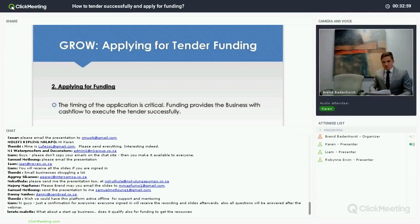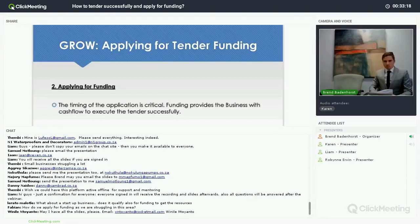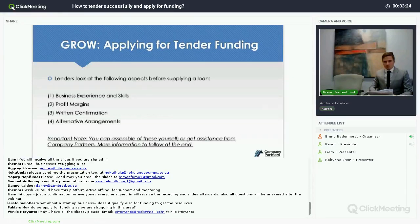If you don't have the experience in-house, you can always subcontract to somebody who can assist you, and then you submit their CV to show that you have the skills to complete the job. And then, of course, a plan showing your profit margins and how you're going to repay the loan, and that you will be charged a fee, which usually includes an admin fee and interest on the money that you borrow.